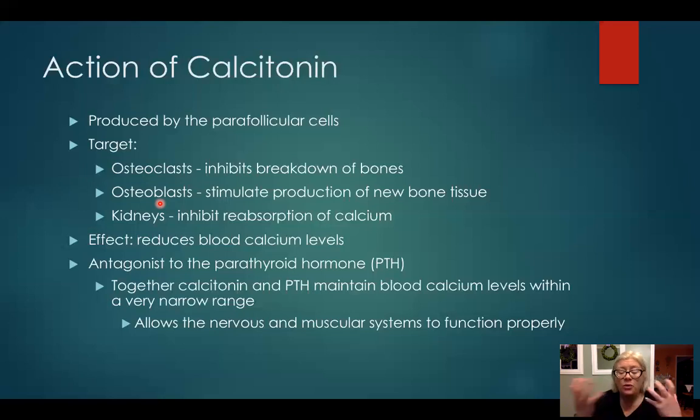And we all know that bones are made up of what? Well, they're made up of a lot of minerals, but one of the main minerals they're made up of is calcium. So if osteoclasts cut away at the bone, as they're cutting it away and digesting it, that calcium they're breaking down is being released into the blood. So if we inhibit them and they don't break down the bone, then we're going to prevent calcium from being released into the blood. Therefore, we're going to reduce calcium levels.